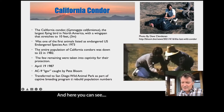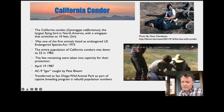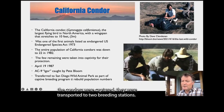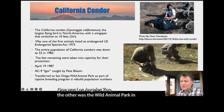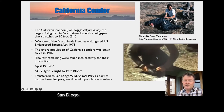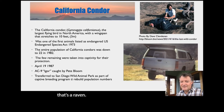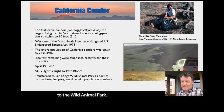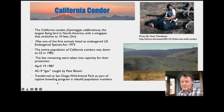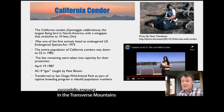So once the condors were captured, they were transported to two breeding stations. One was Los Angeles Zoo, the other was the Wild Animal Park in San Diego. For scale, that's a raven. And then, packed into a portable kennel to be transported to the Wild Animal Park. Also in the background, that is Condor Country. So that is rugged mountain scenery in the Transverse Mountains north of Santa Barbara.